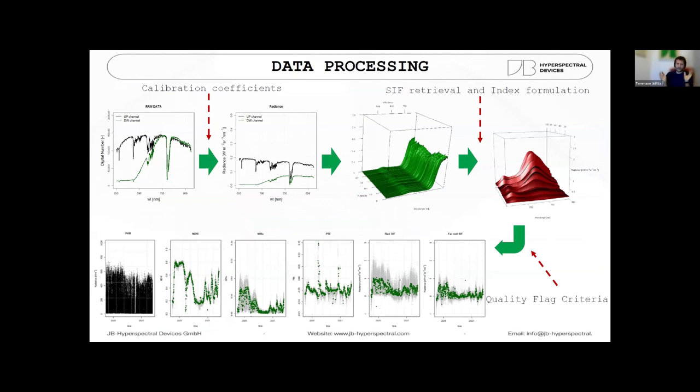So the instrument is collecting raw data, but then we are providing calibration coefficients to convert into physical units of radiance. The ratio of reflected radiance and solar radiance is basically giving you the reflectance. Here you can see a diurnal course of reflectance. And based on this reflectance, you can calculate the vegetation indices, for example, NDVI, PRI, or all the others that you can be interested in.